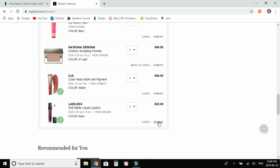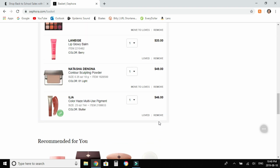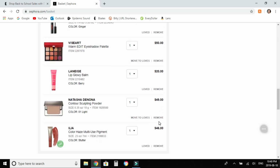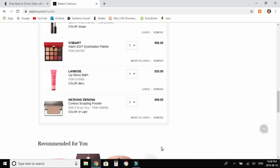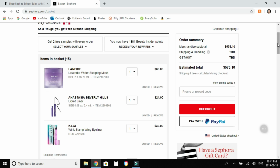And at any rate, I'm going to remove it because I have the other, the Melt. Yeah, the Melt? Yes, Melt. Oh my God, brain fart. I have the Melt one up here. I don't need a ton of liquid lipsticks right now because I have a gajillion. Okay, you know what? I'm going to remove this Ilia thing. There we go. All right, let's see where we're at, and then we'll start making the tough decisions. Oh my God, we're only at $5.75.